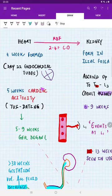Cardiac activity means what? That the heart is going to pump. When the heart is going to pump, there will obviously be renal blood flow, which is given as 2 to 4%. It means whenever there is renal blood flow, a glomerular filtration rate is formed. So when 5 week cardiac activity is seen, for sure by 5 to 9 weeks this GFR is going to begin. If GFR is going to begin by 5 to 9 weeks, the kidney, the place of this activity, would have been formed by this time of 5 weeks itself.